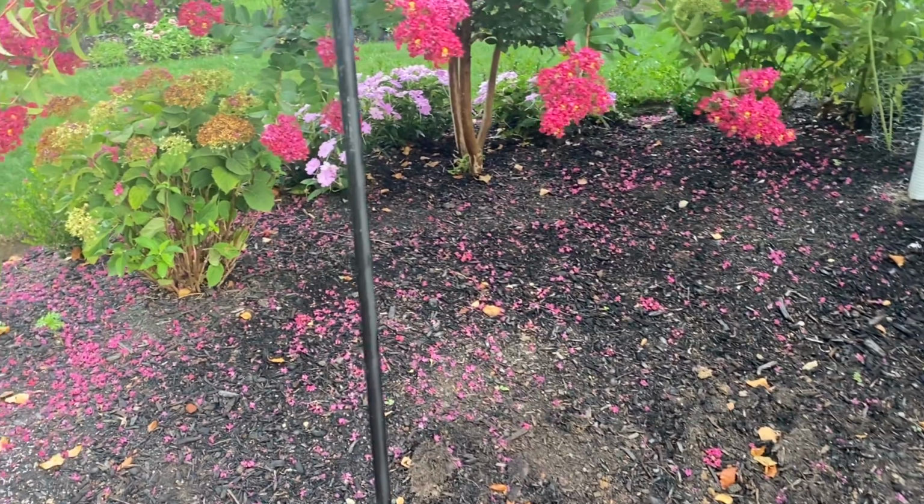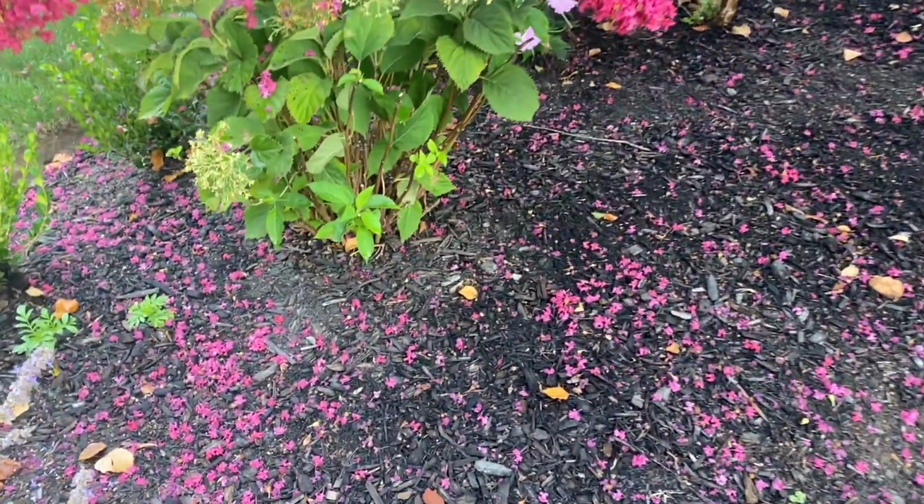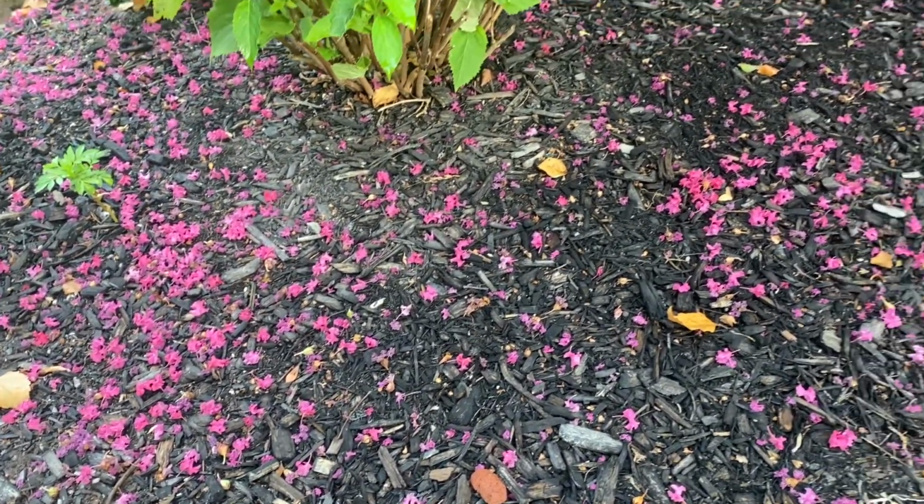You can see the pink, it's like pink snow on the ground from my crepe myrtle. It's so pretty.